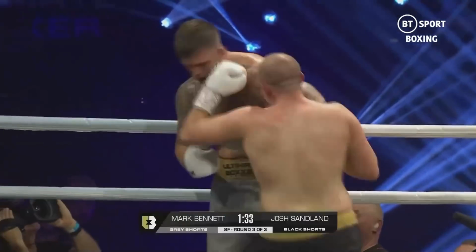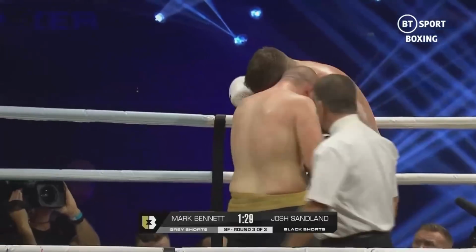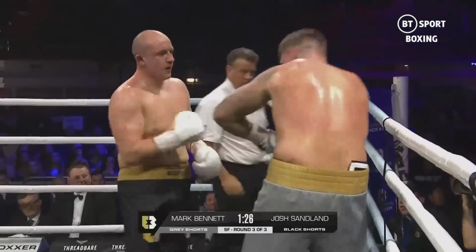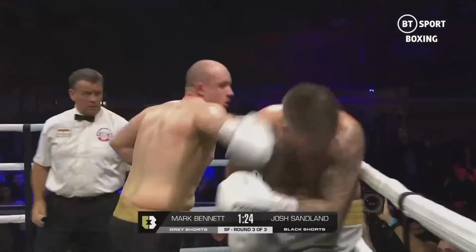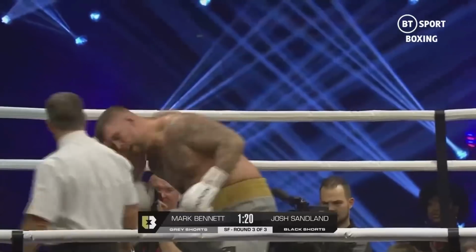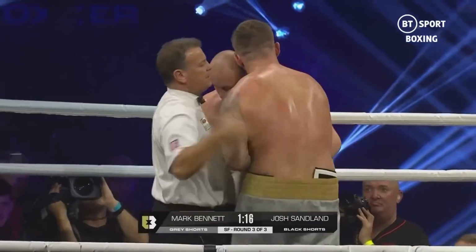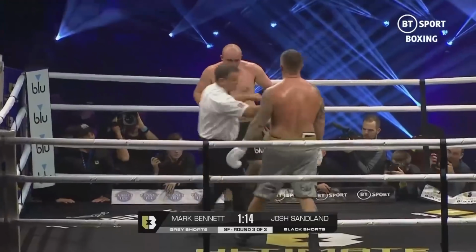So Bennett, his feet becoming just a little bit disorganized. Sometimes he's throwing out a straight right as though it's a southpaw jab, but he's not taking his feet with him. And Sandland enjoying a terrific round, looking to turn the tide here in the third and final frame. Bennett holding on just beyond the midpoint of the third round.